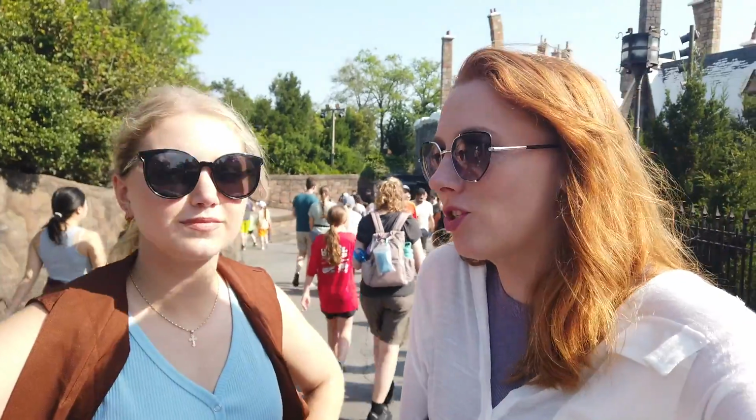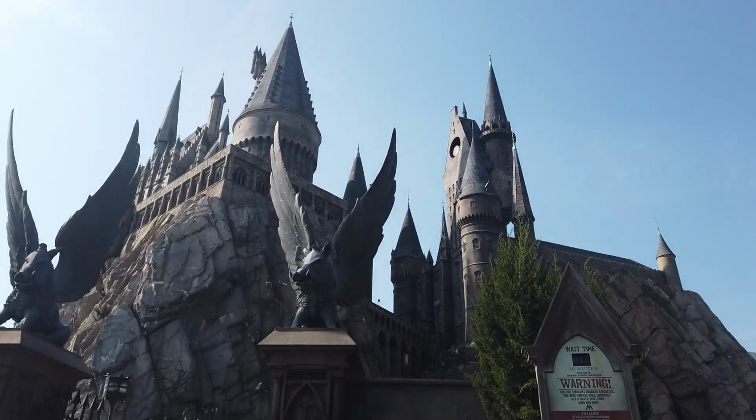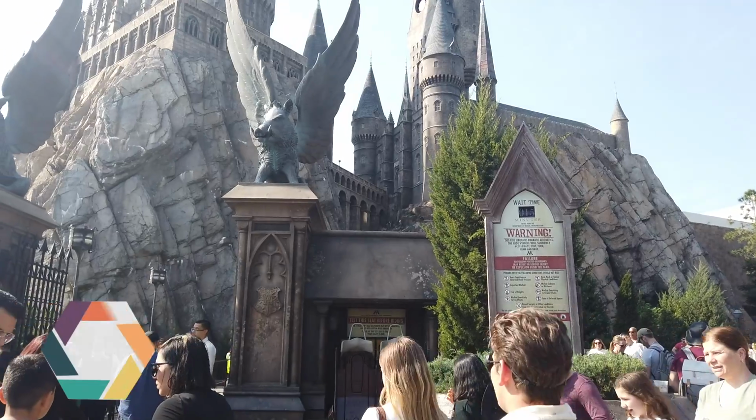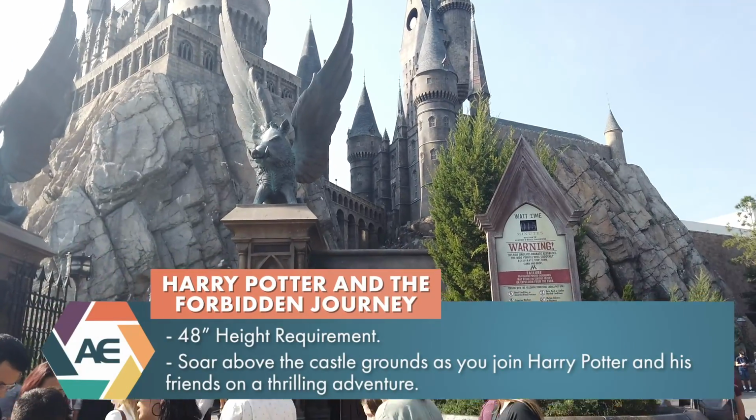Best part is the Buckbeak animatronic. It's amazing. Even if you don't want to ride it, I would walk through the queue just to get a glimpse of that animatronic because it's really cool. Speaking of walking through queues, our final Wizarding World of Harry Potter attraction and our final rope drop attraction is going to be Harry Potter and the Forbidden Journey, which is the ride inside Hogwarts.